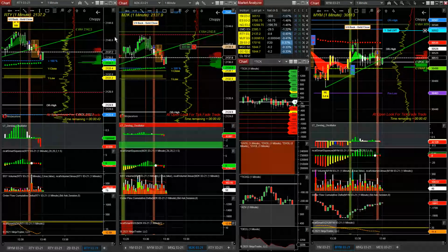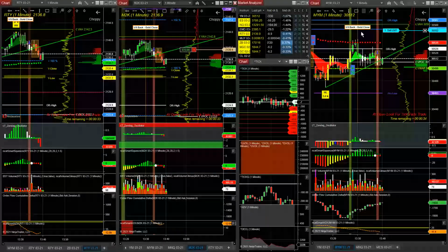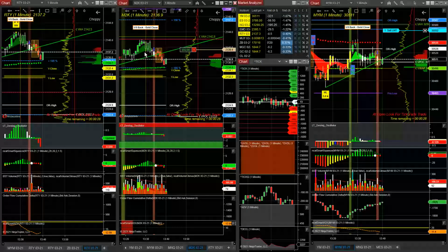So this was a 105, 110 trade down into 130. Book your profit. At 130, they usually pivot back up, correct, guys? So, back from lunch, this is the 130 print here. The 130 print is here.